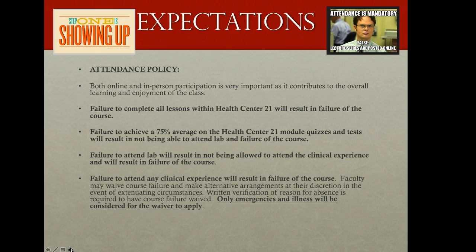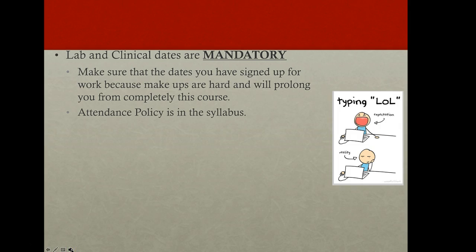Expectations: I'm going to point out that attendance is so important to your success in this class. Whether it's attending and getting your assignments turned in on time or attending lab and clinical, if you do not follow these, and you can read more in your syllabus, you will result in failure of this course. Lab and clinical dates are mandatory.